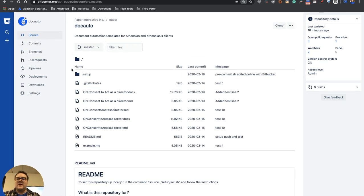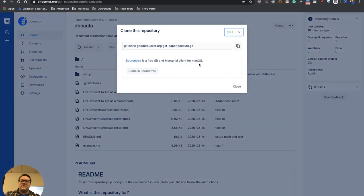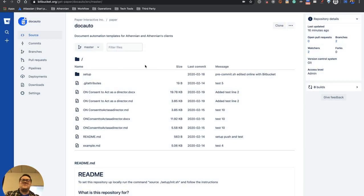All right, so let's pretend we have this here. Let's start off with if we're a new person coming onto the team. Obviously, what I would do is clone this. I would open this up in SourceTree or on terminal, but for the most part SourceTree, and go through that process to clone it to a repository on my laptop. But since I've done that already, I won't go through that process now.